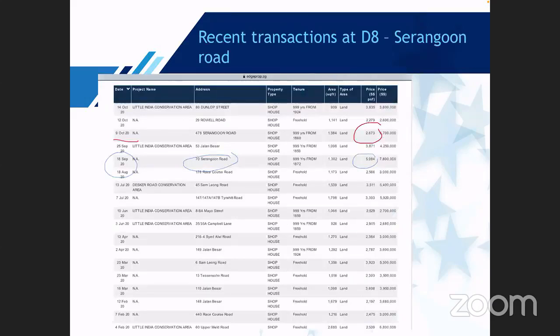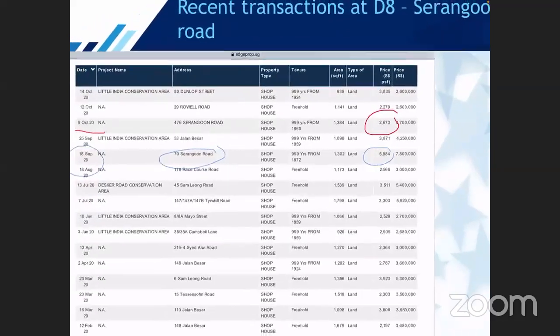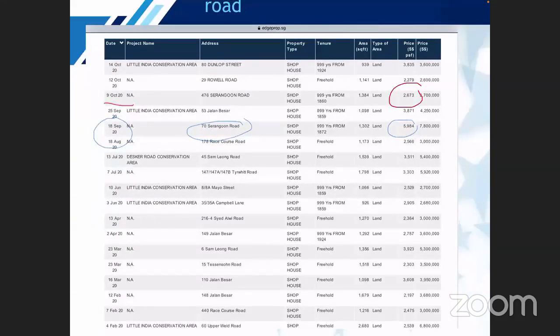Okay, I also checked on the property. I also saw there's one transaction going on recently, at 476 and 70. Let me zoom in. You can see the PSF is about 2006 and 5000 plus PSF, and the quantum they are talking about is close to 3.7 and 7.